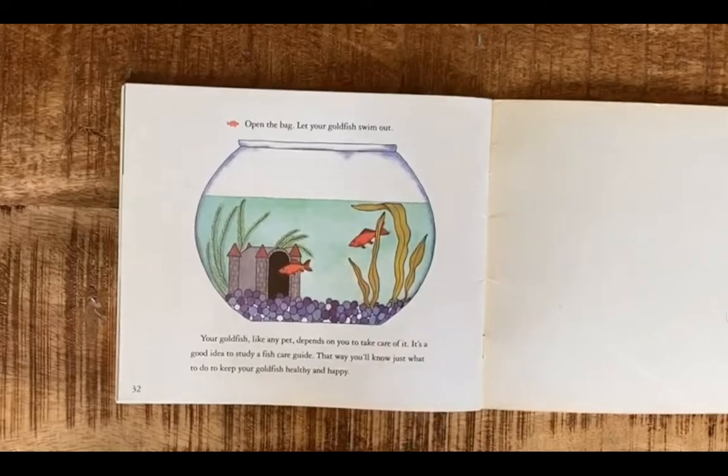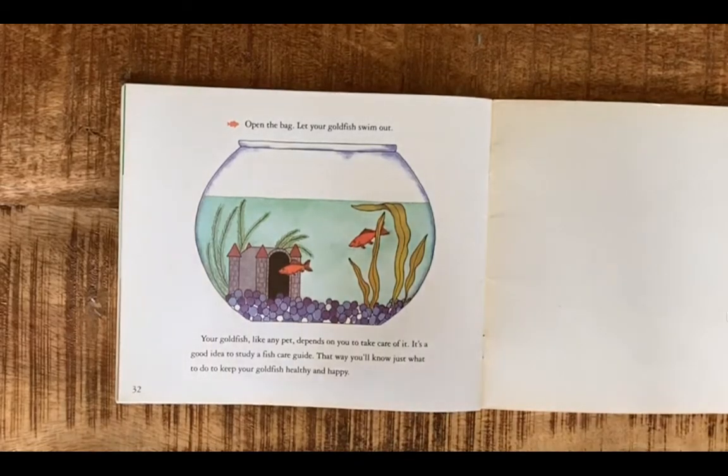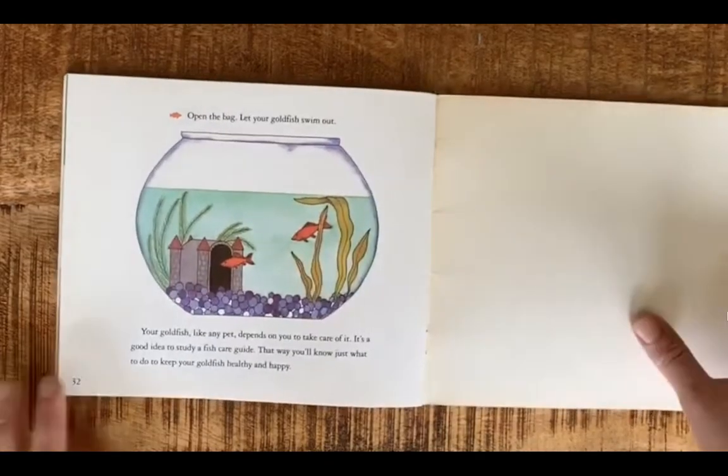Here's just a tip if you get a goldfish as a pet. Open the bag, let your goldfish swim out, so don't just dump them in there. Your goldfish, like any pet, depends on you to take care of it. It's a good idea to study a fish care guide. That way you'll know just what to do to keep your goldfish healthy and happy.